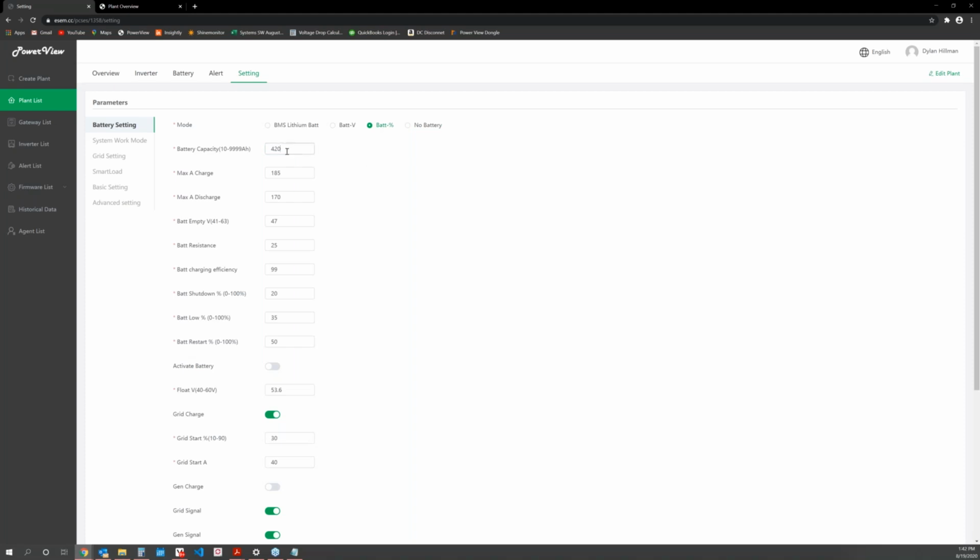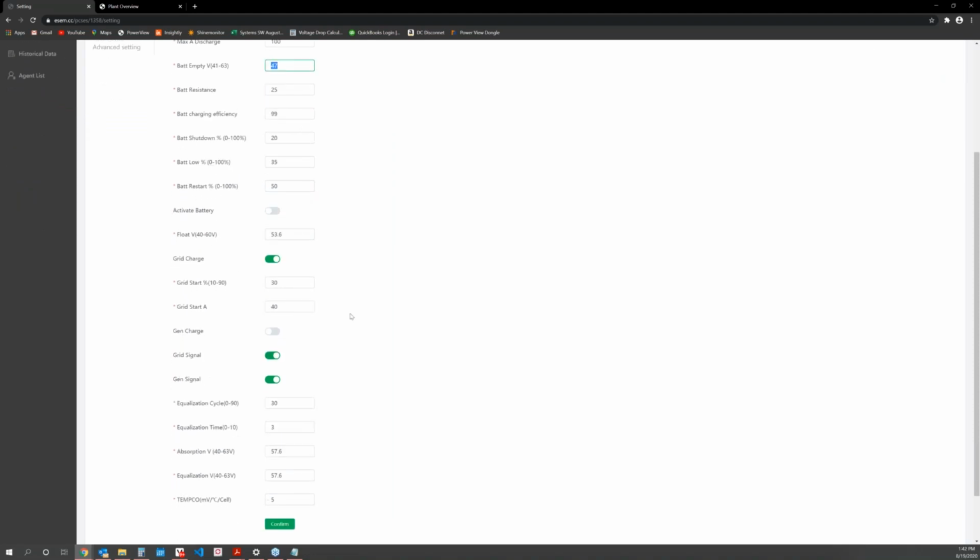So as you can see, it does populate some information there, but this is all customizable on what battery you're using. So for instance, if you are using the 200 amp hour value for the LFP 10, and then you'll move down the line to where the max charge, which we have that set to 100, and then the max discharge down to 100 as well. So you'll just follow. We have all of this information for the batteries.